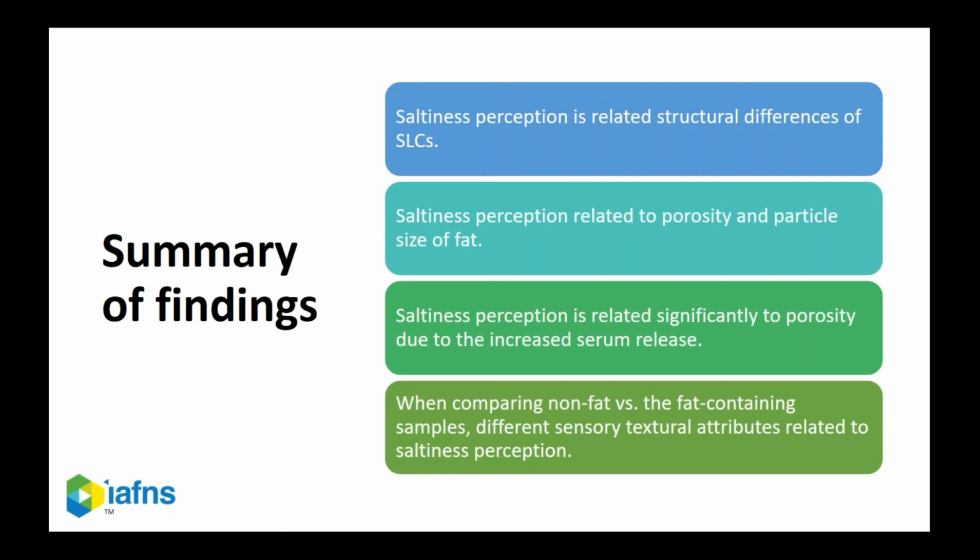They also found that non-fat versus fat-containing lipoprotein colloidal systems were really different in terms of saltiness perception as well as textural perception. So that is something to consider when you're thinking about and comparing reduced fat products such as cheeses.